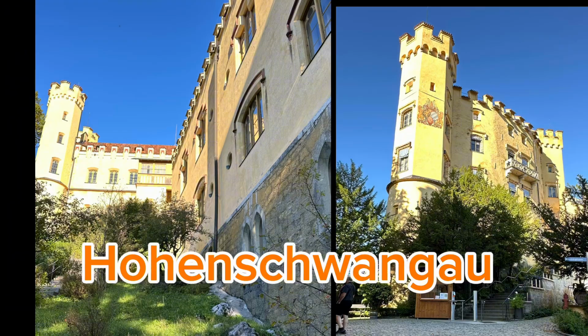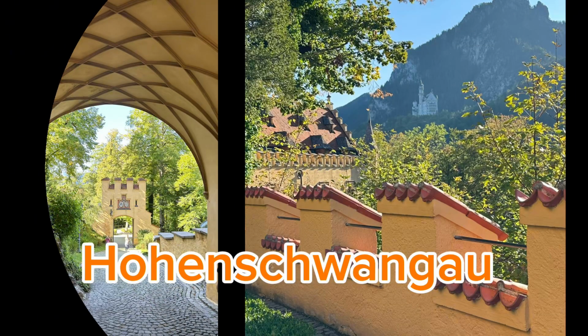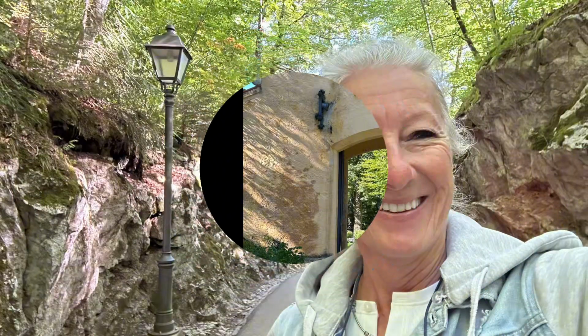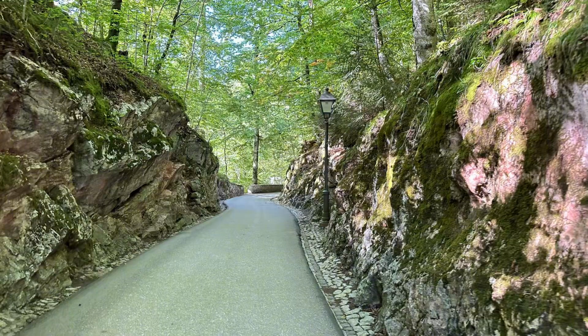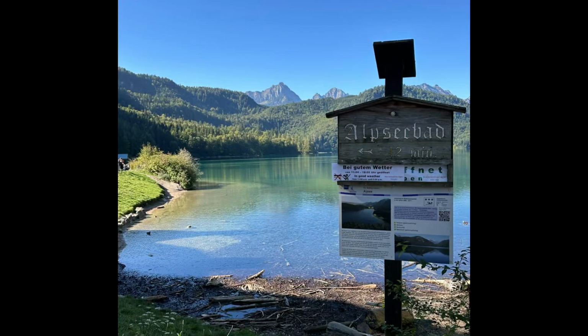It's just spectacular. I love these little terracotta edges and the things. And we're done. We're walking now down again towards the Schwansee, Alpsee, and enjoying the rest of the day.